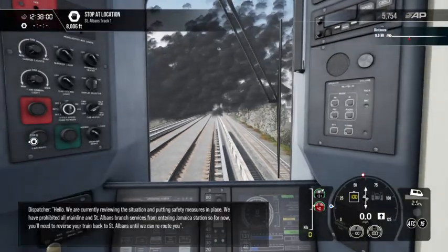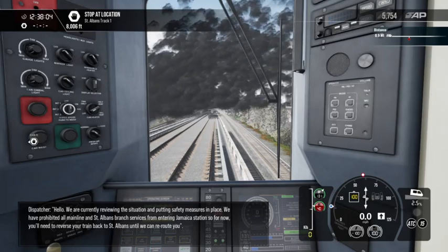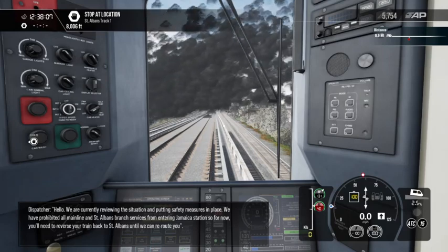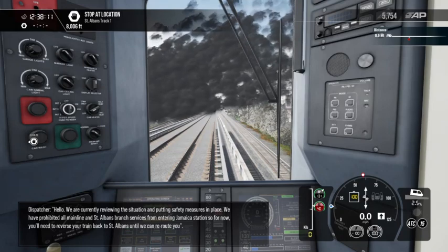Hello, we're currently reviewing the situation and putting safety measures in place. We have prohibited all mainline and St. Albans branch from entering Jamaica Station for now. You need to reverse back to St. Albans until we can reroute you.